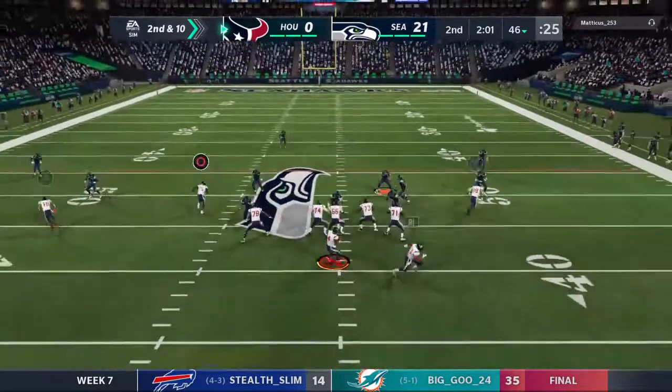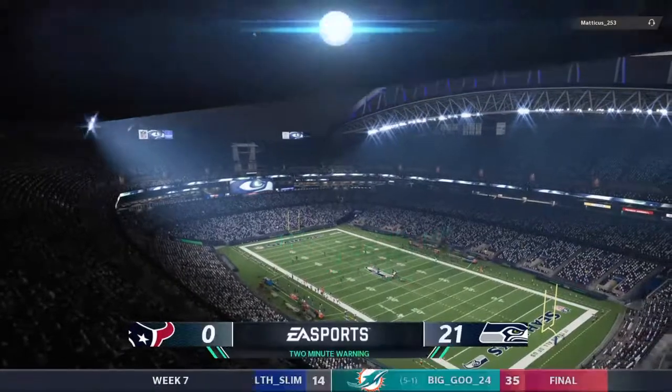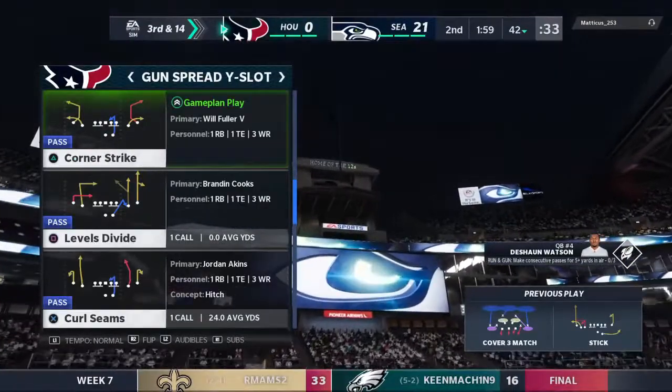I love how you put it together. The front and back working in sync. And he's going to go down. They sack him back at the 42. Second quarter action with 1:59 remaining.